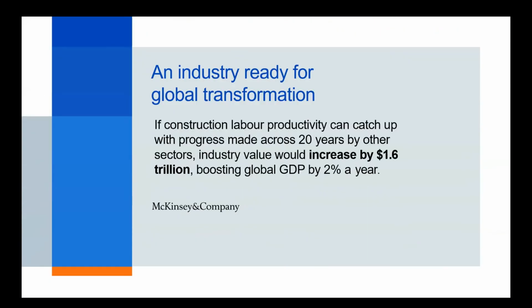Next slide. As you can see from this, we truly believe that the construction industry is ready for this global transformation. As you see in the slide there, if construction labour productivity can catch up with progress made across 20 years by the other sectors, industry value would increase by $1.6 trillion. That would boost the global GDP by 2% a year. So our vision is to create this amazing technology to help our customers build a better world, basically.